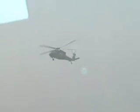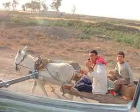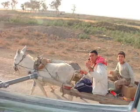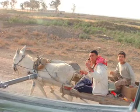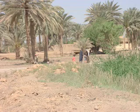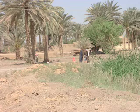There's one of our helicopters, an Apache. Passed by these kids riding this little cart pulled by donkeys. They were all excited to see us, though. It was pretty cool. On the convoy, we had to stop because we were waiting for the rest of the convoy because we got split up from them. And we were waiting here for a couple hours.